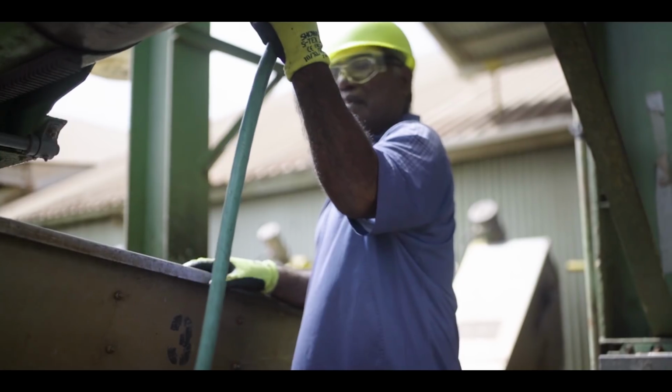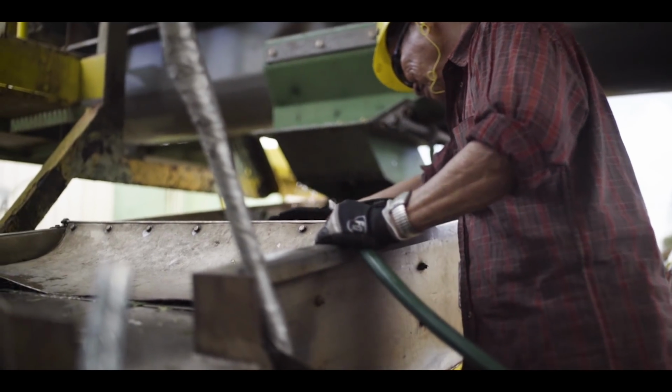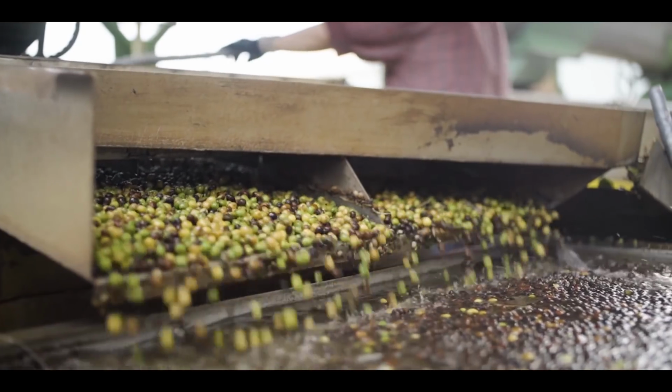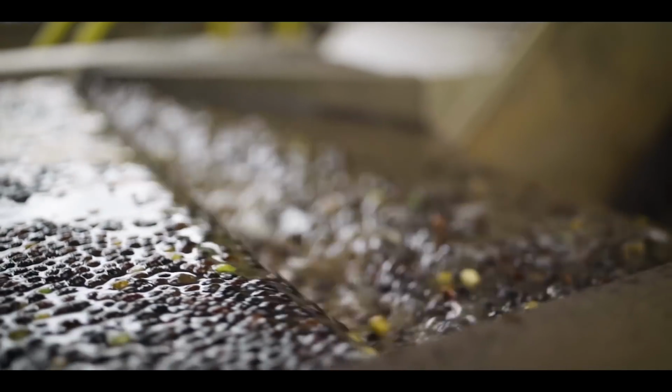From there, they're separated by density, so the easiest way to separate by density is with water. So they're dumped into a bath. Those that are overripe tend to float. They're a little bit less water weight. And those that are ripe and those that are green will sink. So that's the first separation, is by density.